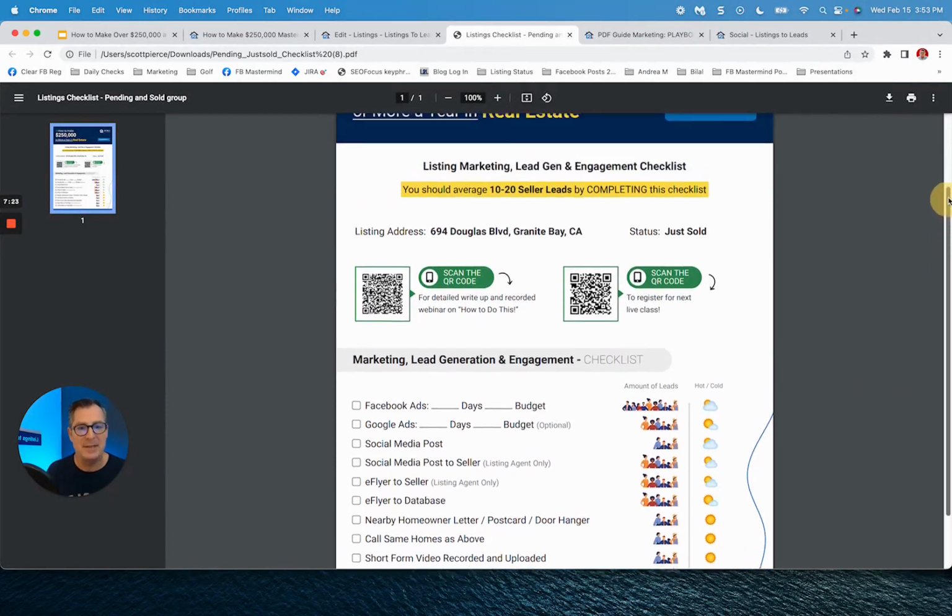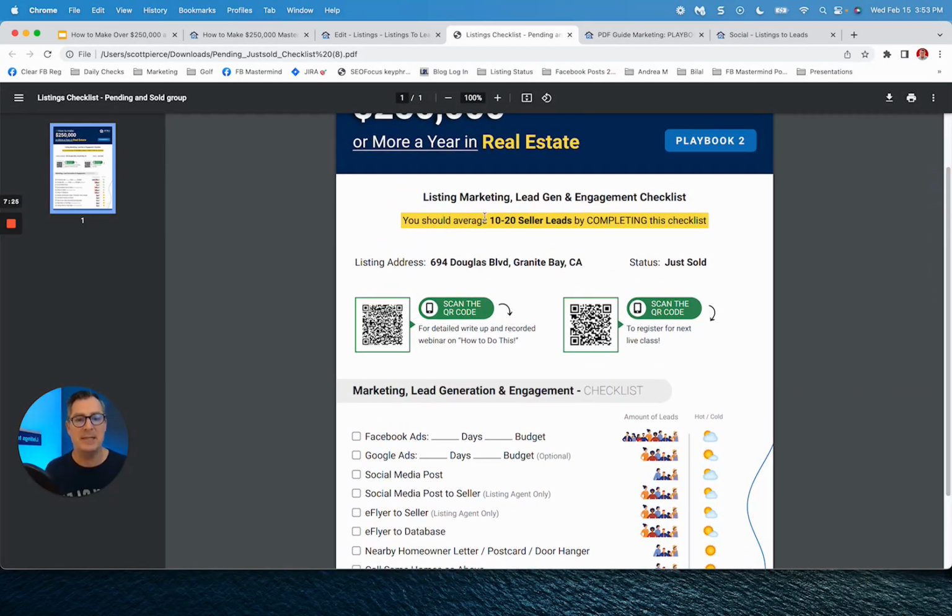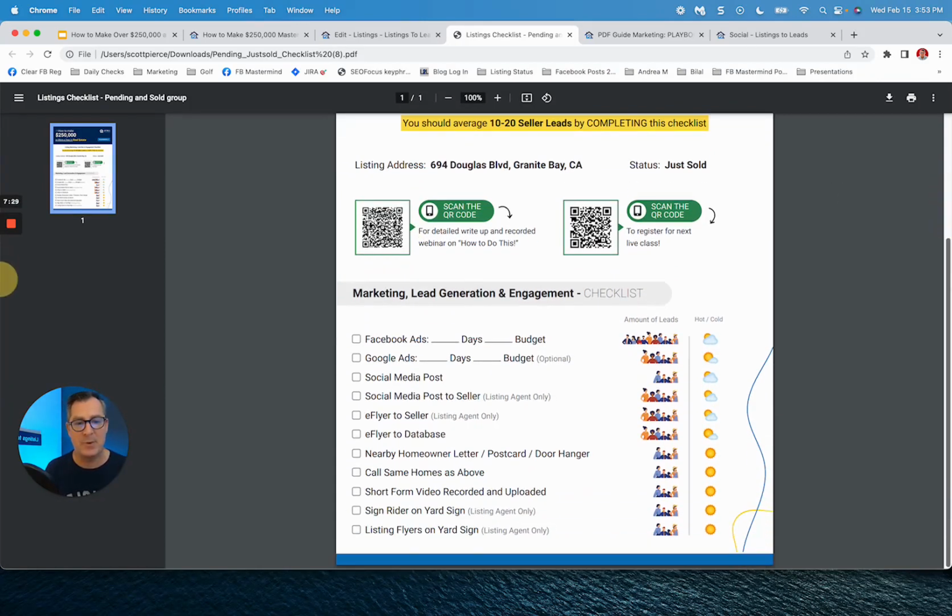and we can just be reminded of the benefit of what we're doing, the benefit being 10 to 20 seller leads, right? Some really great engagement, some really great branding. We got the QR code that you can scan to go to that detailed write-up, right? The same one that's at listingsleads.com/250.